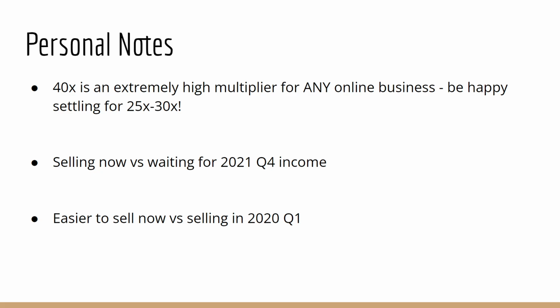What you've got to consider is your last year's Q4 performance versus what you project this year's Q4 performance to be. Let's say your Q4 last year was extremely good, and you think your Q4 forecast is going to be weaker this year. You will want to list your business now because you'll get a higher valuation, including last year's Q4 performance, compared to waiting and listing with this year's Q4 performance. On the flip side, if you think this year's Q4 is going to be much stronger, you're going to want to wait until after that's over to list your business if you're looking for the highest valuation possible.